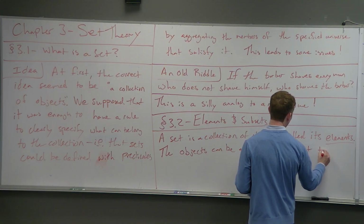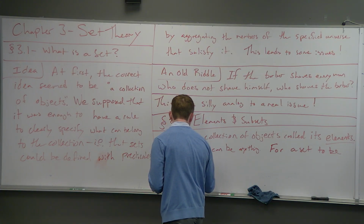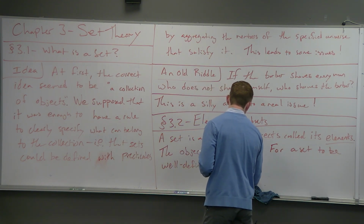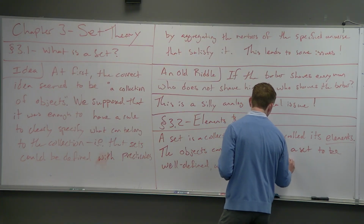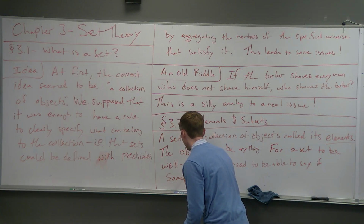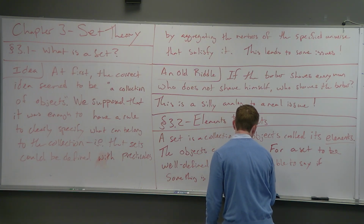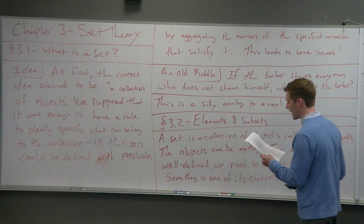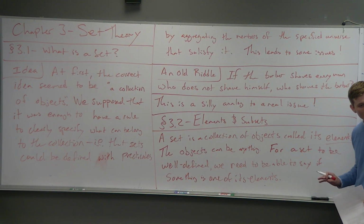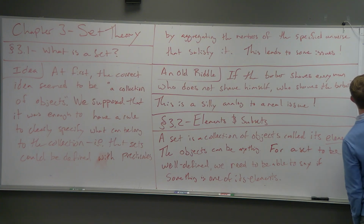For a set to be well defined, we need to be able to say if something is in it, so if something is one of its elements. All right, we'll have some way to do this. And we'll perhaps need to talk about when the sets are the same. So we'll say that two sets are the same when they have exactly the same elements.